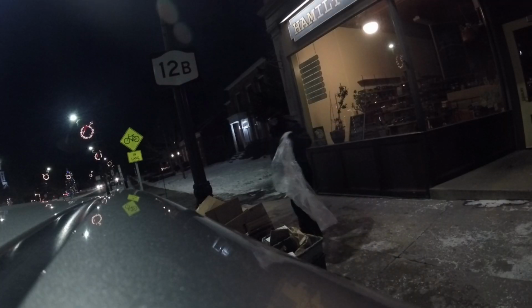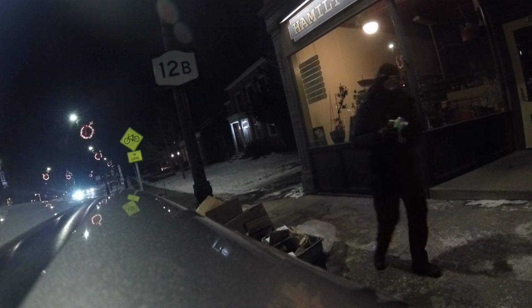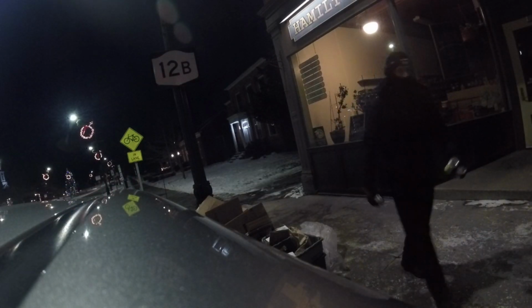That one's frayed. This one should work. Alright, there we go. Went inside, got six more. How about that? There's a start. There's not much in here.